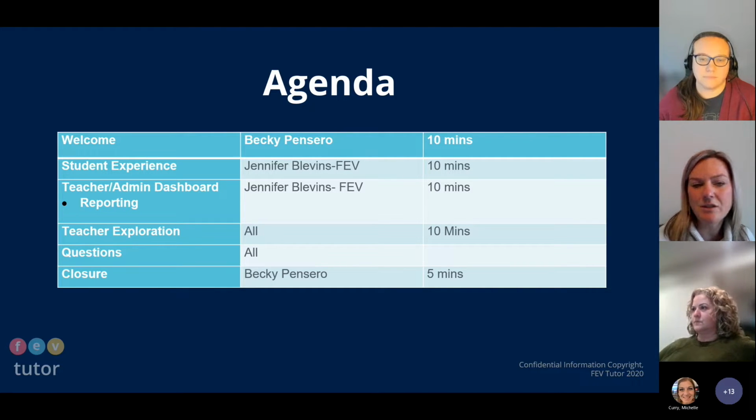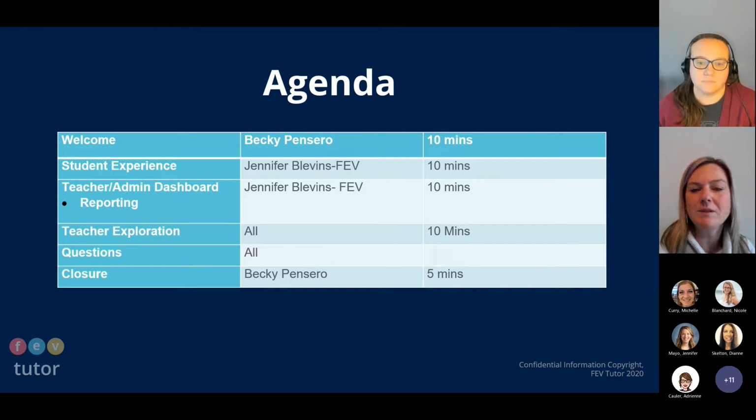Abilities that you'll have as a teacher. Any student who is connected to you in eSchool, so anyone who's assigned to your class or classes, if you're middle school or high school, you will be able to see in the FEV Tutor platform. We are going to do a little bit of teacher exploration just in case you want to get in there and explore a little bit around. There's not going to be much reporting that you can play with today because the students don't know that this exists yet until tonight when the call goes out at about 5 o'clock. We will then have some time for questions, and then we'll close it out for today.